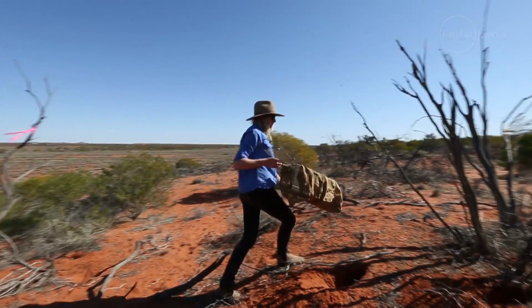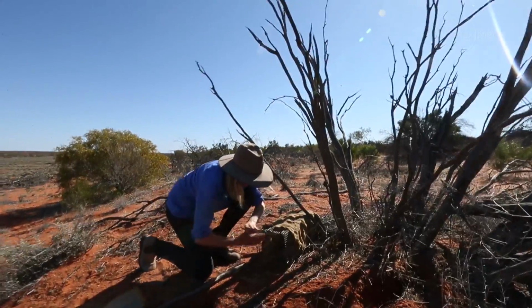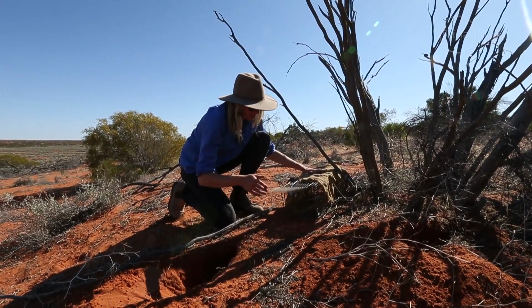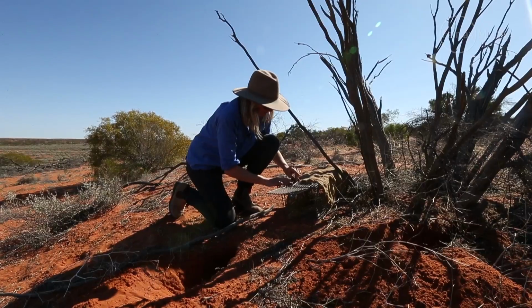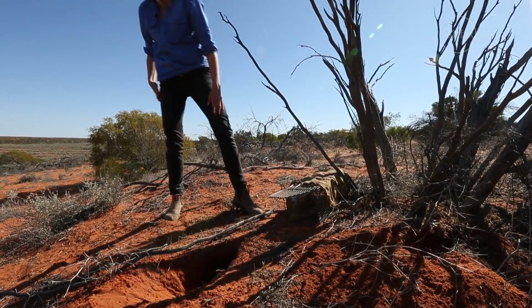To put this trap somewhere nice and flat. Check the door closes. Beautiful. And we're good to go.